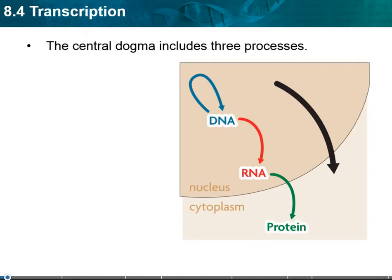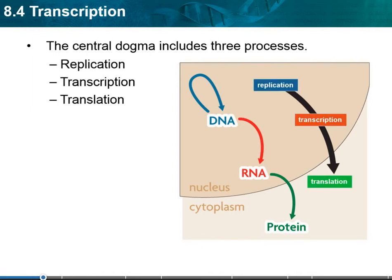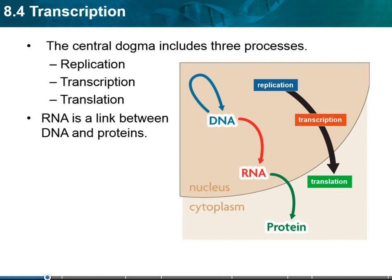That central dogma, or the main idea of genetics, has three processes involved in it. Replication, which is DNA making copies of itself. Transcription, which is DNA turning into RNA, and then translation, which is RNA turning into a protein. So RNA is the link between DNA and proteins. If you didn't have the RNA, there would be no proteins being created.